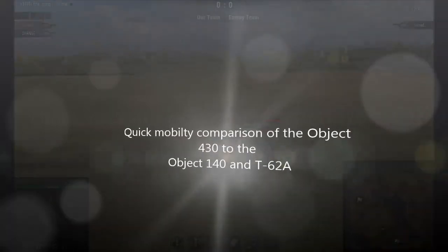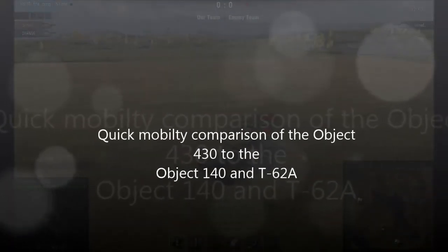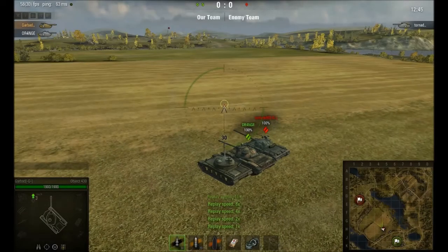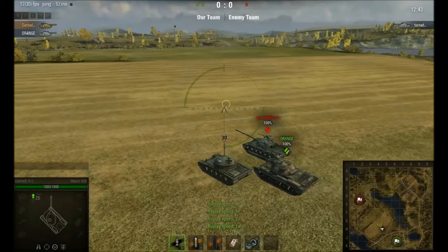Hey, this is Rocket Brain Surgeon, and we're going to do a quick comparison of the Object 430 to its brothers, the Object 140 and the T-62A. All of them are Tier 10 Russian medium tanks.